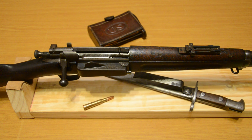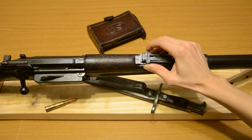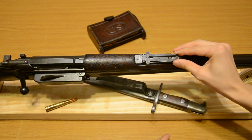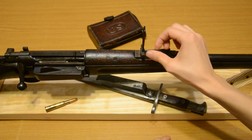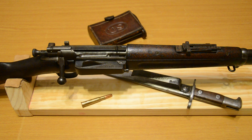But the sight is actually not correct for the gun. This is a 1901 pattern sight. I quite like it a lot. I didn't know it at the time, but you basically release this latch, and that allows the sight to move left or right for windage. I know that's a really cool vintage style of adjustment, don't you think? I think that's really cool. But anyway, you lock it into place, and then you have a very standard ladder sight for elevation. You loosen the nut and then put it up or down, and then you tighten it again. And then, of course, you have the 300-yard battle sight, like many other rifles. And this is a 1901 pattern sight. The original sight was much more basic.